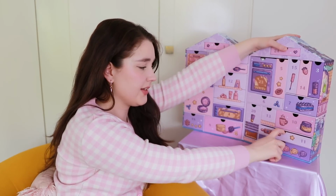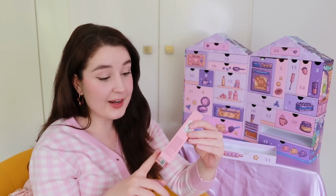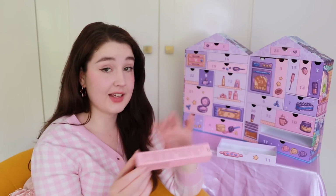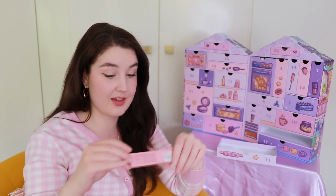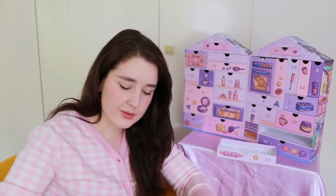Okay, 1, 2, 3, 4, 5, 6, 7. It's time to open number 11. This is from Neogen, and this is their extra slim metal maxi cara. This is funky. I don't know if you guys have seen these kinds of mascaras, but I think they are very interesting. Now I'm actually in the middle of rotating my mascaras. Oh, that's nice packaging. So I will take this one out to show you because I think it's very interesting.